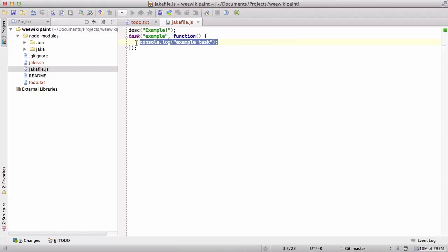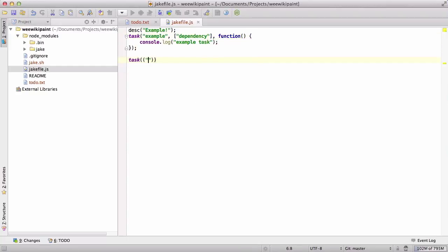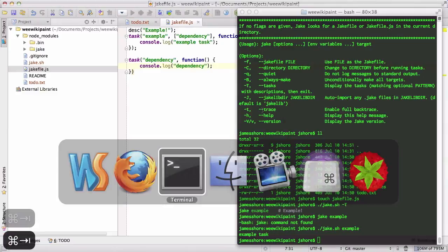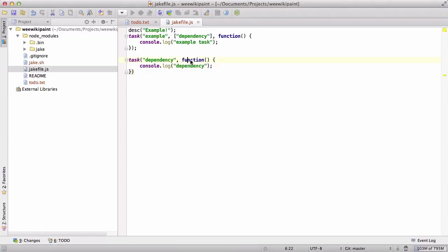Now, the neat thing about a makefile or Jakefile, if you haven't seen it before, is that they have dependencies built in. So we can also say that we want this to depend on a dependency. What that will do is run this dependency before it runs example. Let me show that to you. So it runs the dependency and then runs the example, but it only runs the dependency once. So it's classic build automation stuff, and that's what we're going to pick up with next time, getting the build really up and running.